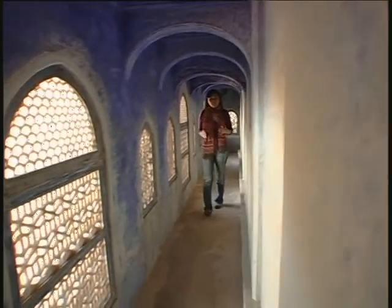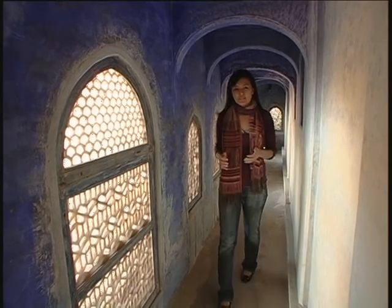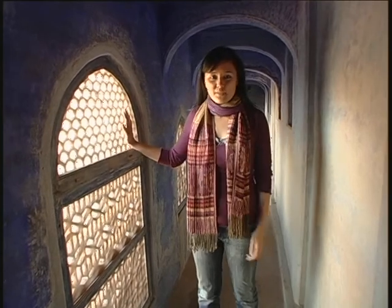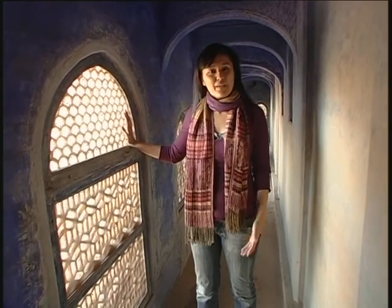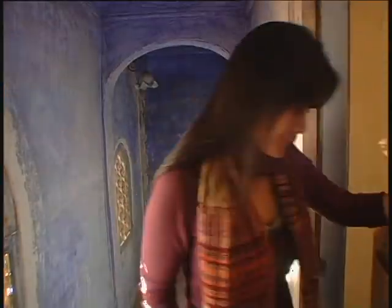Like any other fort and palace, Neemrana also has its back alleys and secret passages. This spot exactly here was the place where the princesses and queens used to look out into the public and watch all the action. This was a part of a zanana. This alley also leads to one of the most spectacular rooms that they have here at the Neemrana Palace. It's the Sheesh Mahal. Let's head inside.